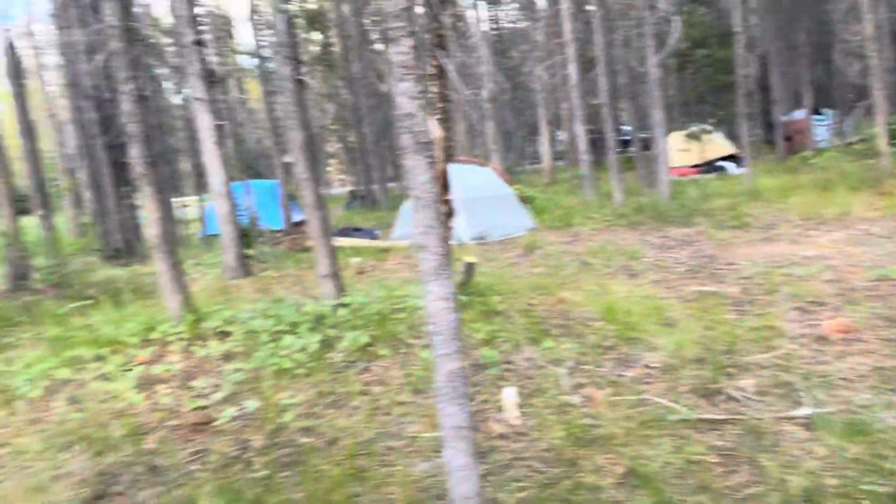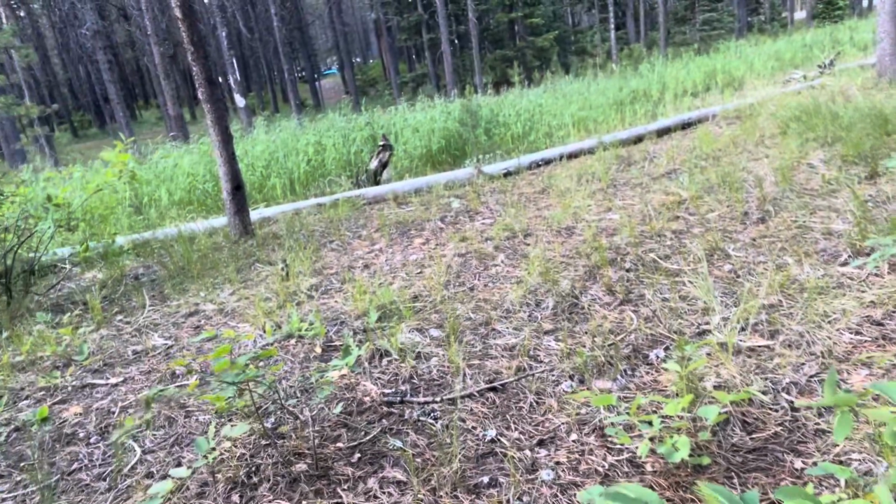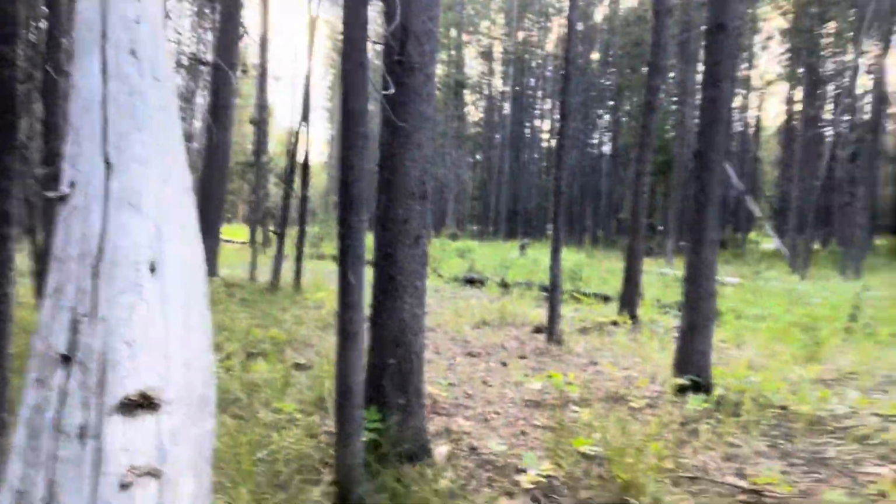I have seen my favorite kind of plant, aspen trees, but there are no aspen trees here. Anywhere in sight, there are no aspen trees anywhere near our campsite, which is kind of a bummer, but at least I'm here somewhere where I really like.